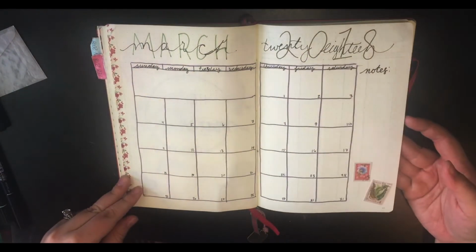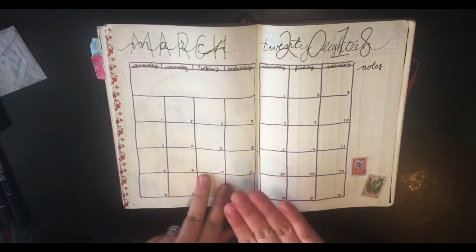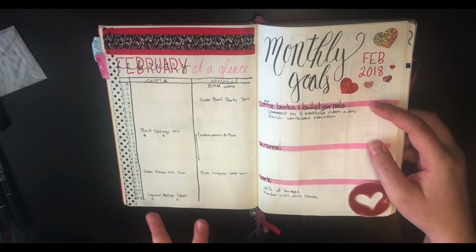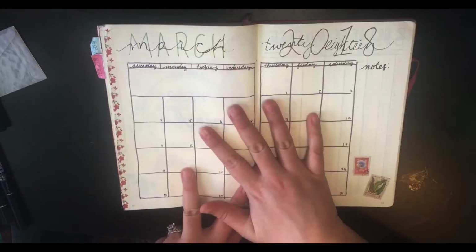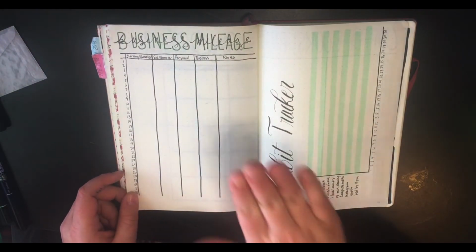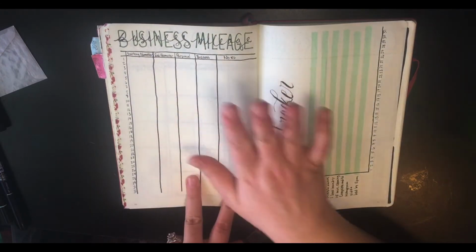I decided to go with a calendar this month, rather than just the blank, like I did in February. To be honest, I didn't do a lot with it, and so I'm hoping that with this, maybe I'll use it a little bit more. All right, and then again, my business mileage is the same every single month because it works, so that never changes.